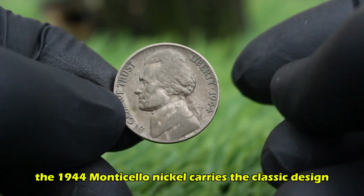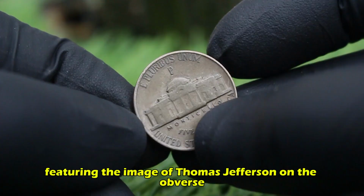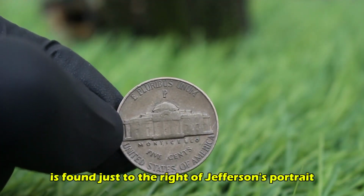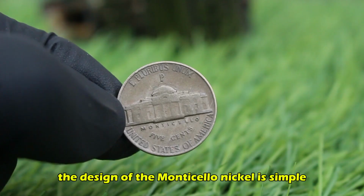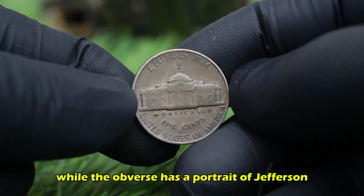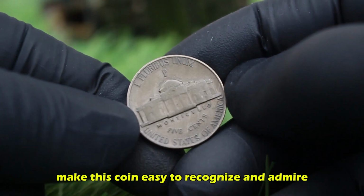The 1944 Monticello nickel carries the classic design first introduced in 1938, featuring the image of Thomas Jefferson on the obverse and Monticello on the reverse. The large P mint mark is found just to the right of Jefferson's portrait, indicating that this particular coin was minted in Philadelphia. The design of the Monticello nickel is simple yet elegant. The reverse shows the westward view of Jefferson's Monticello estate, while the obverse has a portrait of Jefferson. The simplicity and clean lines of the design make this coin easy to recognize and admire.